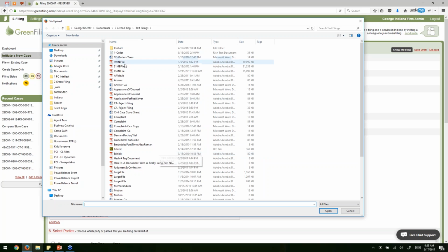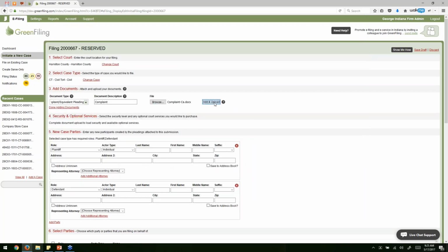So for this example, we'll go ahead and select a file from my computer that I want to upload and submit to the court. So I have a Word document here. I'll go ahead and select that. And then I'm going to click Add and Upload.